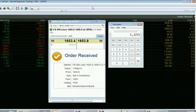Okay, that's the top of the spread. When I say spread, what do I mean? I mean the difference between the floor and the ceiling. So if the floor is 1625, the ceiling is 1655. The difference between 1655 and 1625 is 30.0. So 1655.0 is the ceiling. That's the top of the spread.